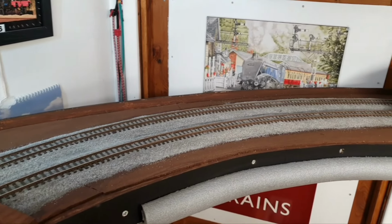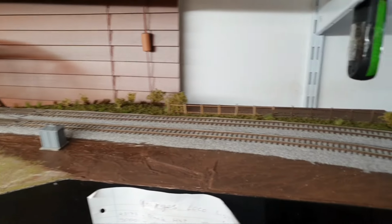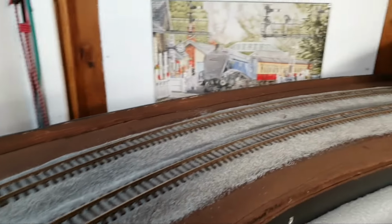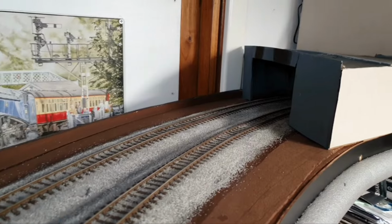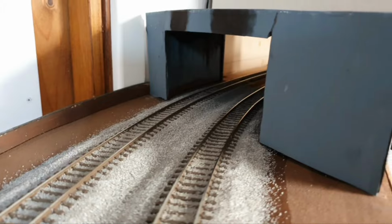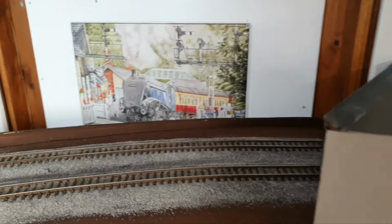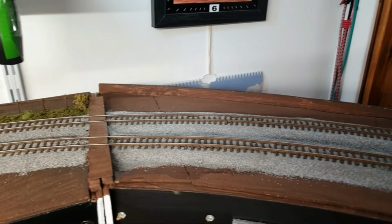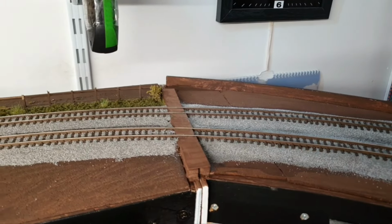Well, I finally got this bit done. So it goes from the bridge now, and I've finally got this bit ballasted as well, round to the tunnel, and I've actually ballasted it so it goes into the tunnel as well. And then we've just got this section to do around to the platform. So it just means a bit of scenery, and then that section will be done.